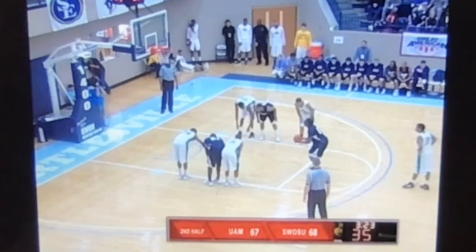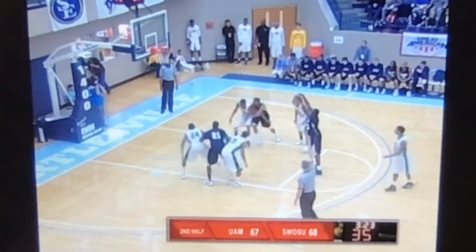SWOSU takes the lead with that shot. Elliott's second shot forthcoming. It's on the way. It's up and in. 69-67 now. I believe that's what, the 17th, 18th time that the lead has changed today? 17. We've got a timeout on the floor. Your score, SWOSU 69, UAM 67. Back with more on the GAC Sports Network. Don't go anywhere.